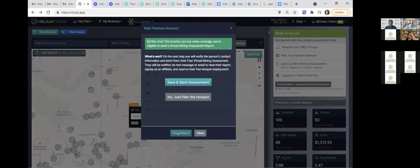Yeah. And then it would do some basic intelligence in the background and tell me that this location is okay to proceed with.